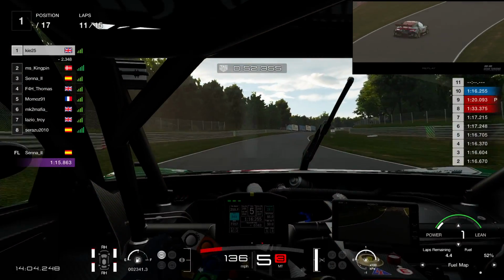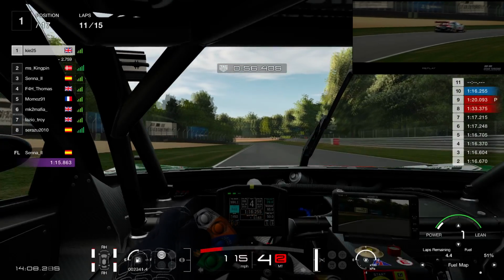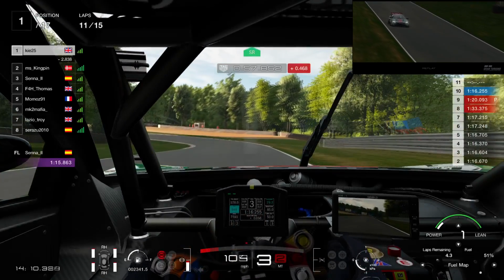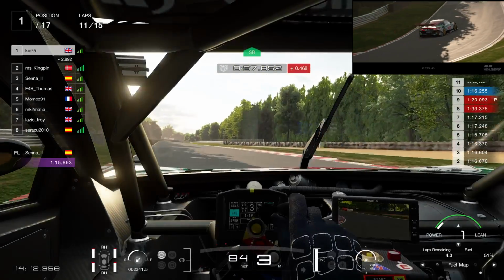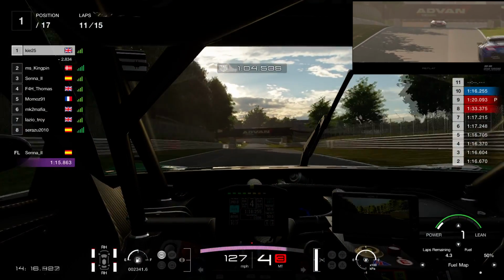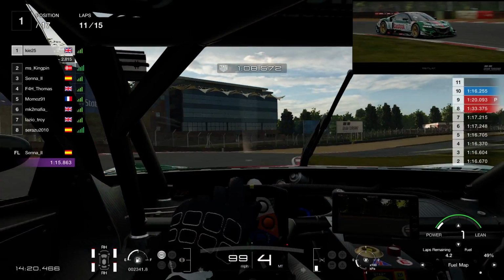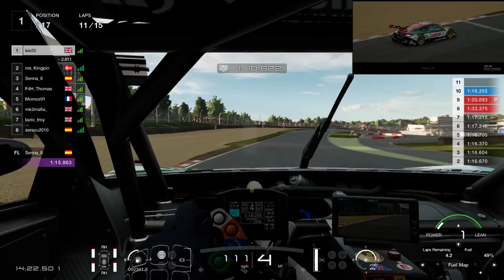This is where he's going to start dropping off a tenth or so every lap, because his tyres are starting to get worn out. Obviously he's done that extra lap, so every lap I've got a tyre that's one lap fresher, so I've got that little bit of extra grip every lap, and even though I'm not pushing really hard, I'm able to just extend that lead by a few tenths every single lap.